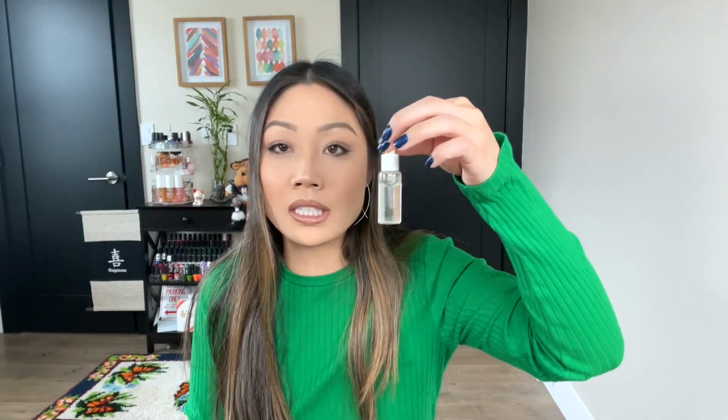Too Faced Better Than Sex. I would repurchase this. I'm currently going through a bigger size. This is like a weird Catrice lip oil. I'm just throwing it away because it's very, very old, but I did use it a lot when it first came out to put on my lips, and I really loved it initially before lipstick.